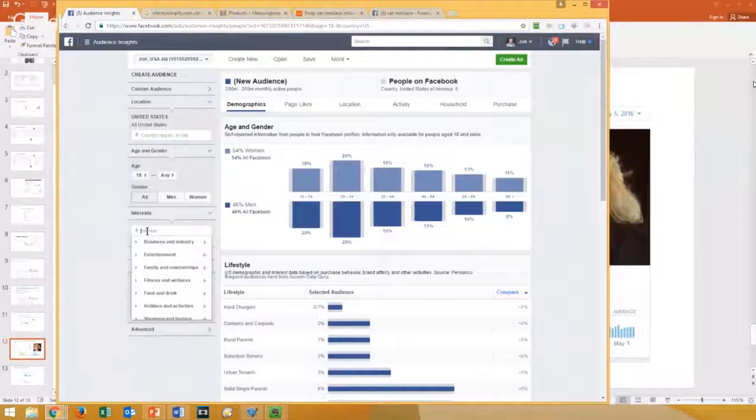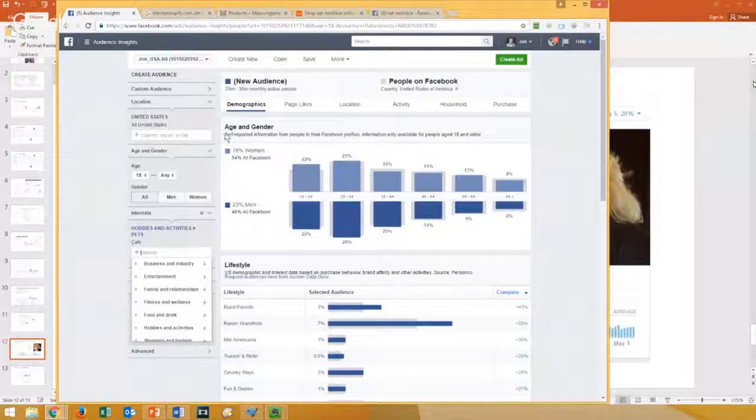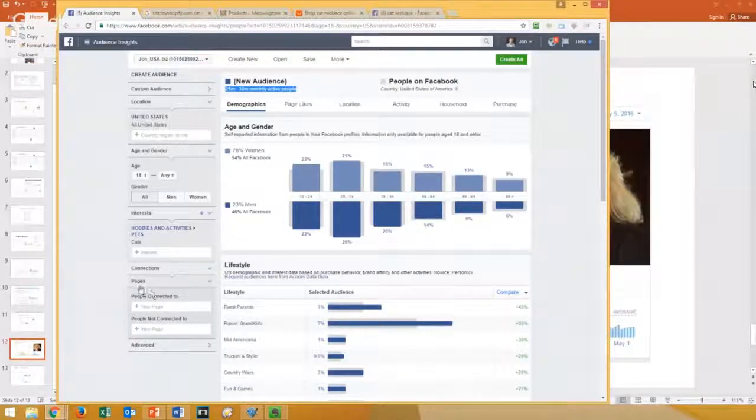Because when you type in here in the interest and you start typing, some suggestions from Facebook should pop up. So let's type cats. Here we have the main interest of cats, which is usually just one word. Then we know that it's a broad interest. It contains a lot of different things around cats. So let's start with that and see how many people that are. So we have 25 to 30 million people monthly actively on Facebook that are interested in cats in general.